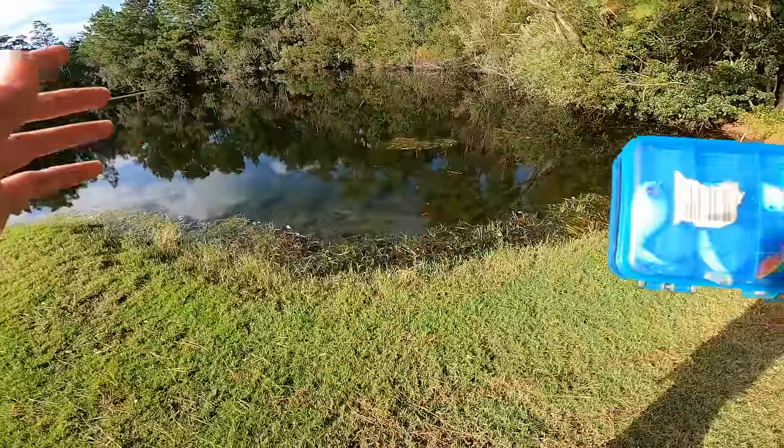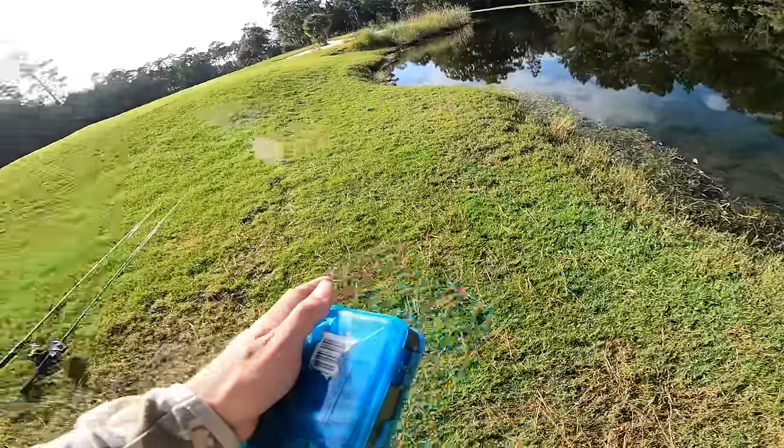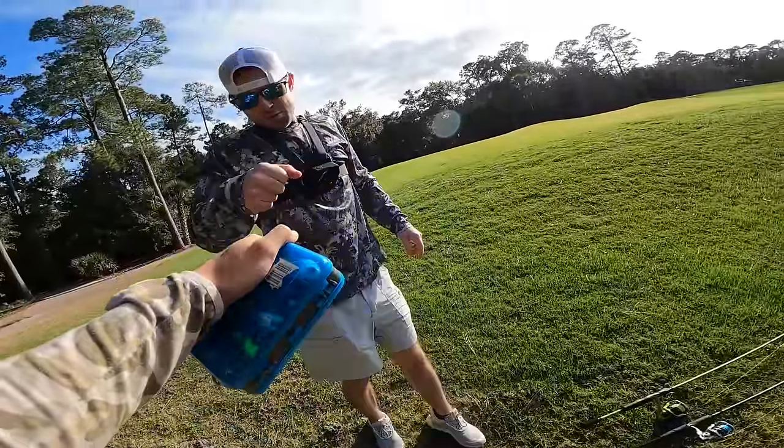All right, boys, fishing micro baits for whatever bites. Our goal today is to catch as many different species as we can. But before I go in this tackle box, I got the boy Connor out here. What's going on, man? What's up, man?